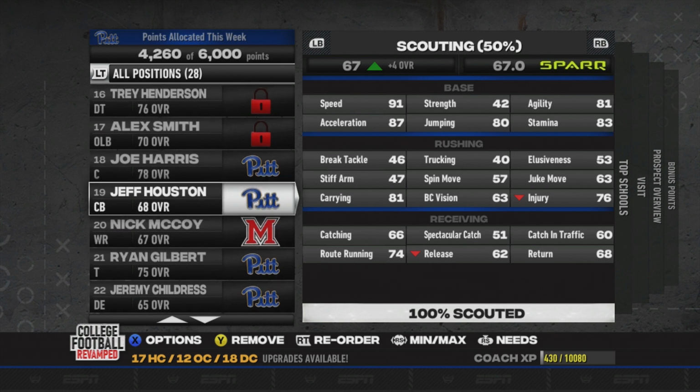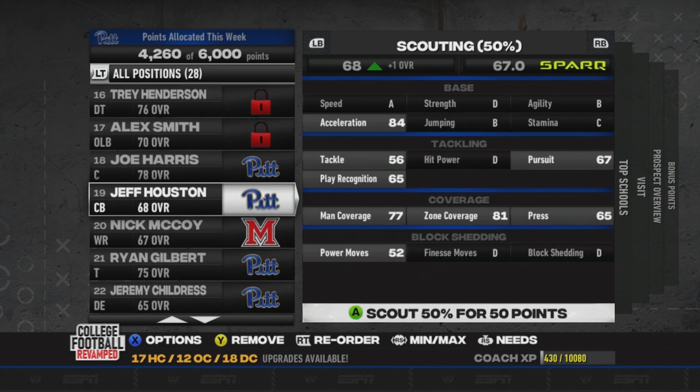We do miss out on Nick McCoy. He goes to Miami. Looks like a solid player, but one that we just don't have the depth and availability of scholarships for right now. And he can go somewhere and get a scholarship, so he chooses Miami.